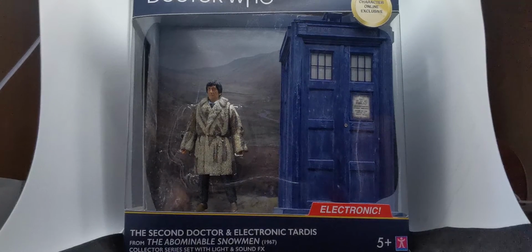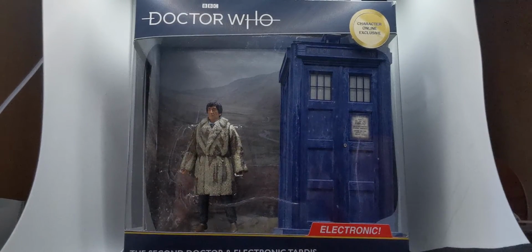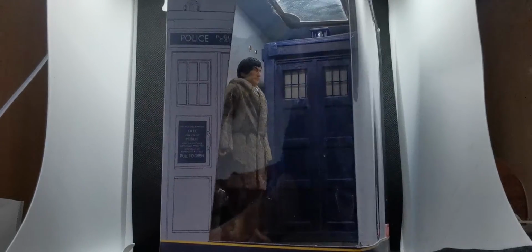So anyway, as you see here, the Second Doctor electronic TARDIS from The Abominable Snowman, 1967. And in the bottom right, collector series set with lights and sound effects, 5+ character. And then the gold bit up here, I shall just tilt it back slightly, it just says Character Online Exclusive. So this has nothing to do with B&M. This is Character Options only, so available only through their website. Right, I shall just spin it around. It's the same standard uniform packaging they do now.